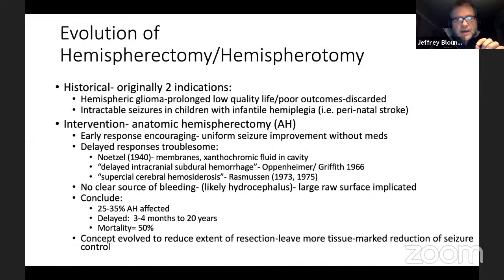We can do it in children with hemimegalencephaly, holohemispheric cortical dysplasias, and other reasons. But the children with infantile hemiplegia, which is to say perinatal strokes, are the group that probably to this day remain the absolute most attractive patients. Most laypersons don't realize that children can have strokes. Many non-epilepsy surgeons and pediatricians don't realize how epileptogenic infarcted tissue and the borders of infarcted tissue are. But this is where this operation began: in holohemispheric gliomas and in the syndrome of the children with infantile hemiplegia, which of course now we recognize as perinatal strokes.